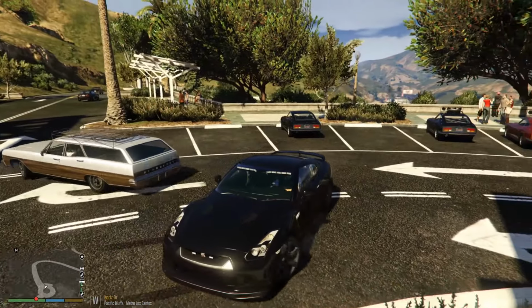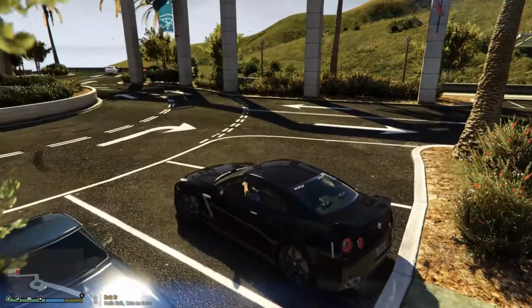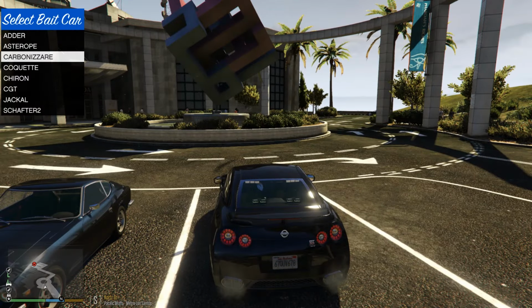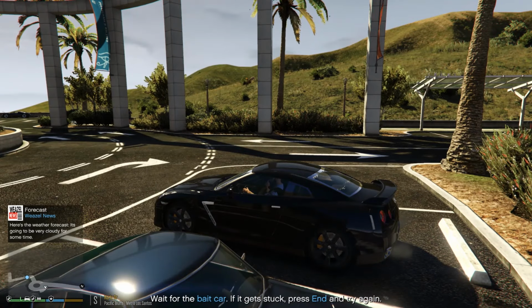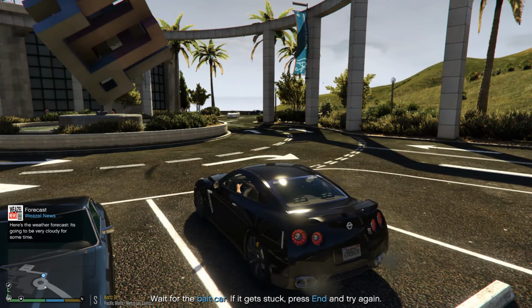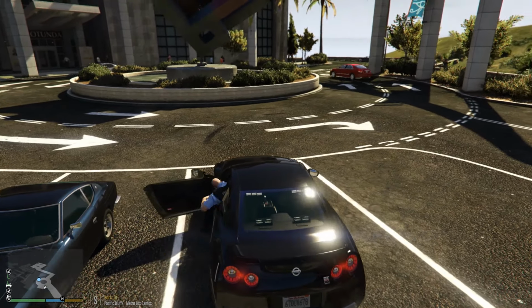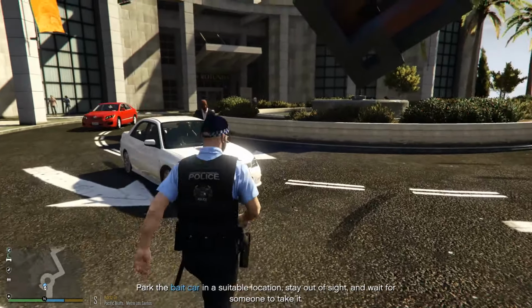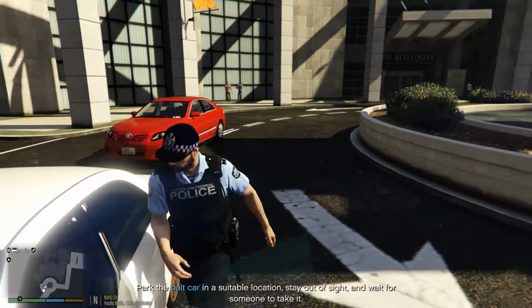Ambient pursuit kind of trying to happen up here. If the cop could figure out how to drive. Whoop. I'm not going to get involved with that just at the moment. So I think we'll take... I can't actually remember what the jackal is, so we'll try that one. And let's see. Oh, it's the WRX. Shit.